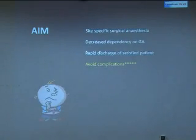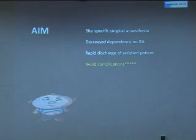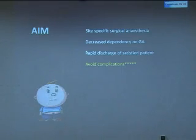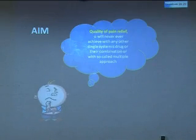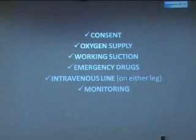The aim was to have site-specific surgical anesthesia, decrease dependency on general anesthesia, rapid discharge of the satisfied patient, and avoid complications, the dreaded ones which we are really afraid of regarding bilateral blocks, and of course the quality of pain relief that you can never achieve with a single systemic drug, their combinations, or a so-called multimodal approach.